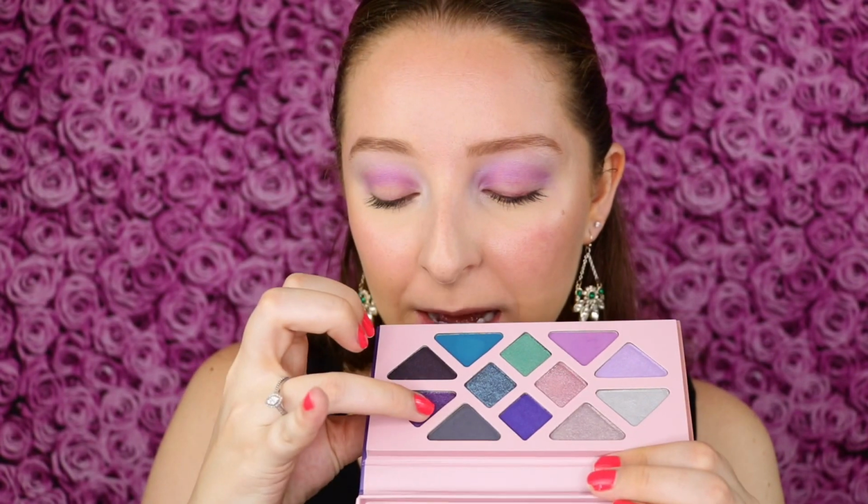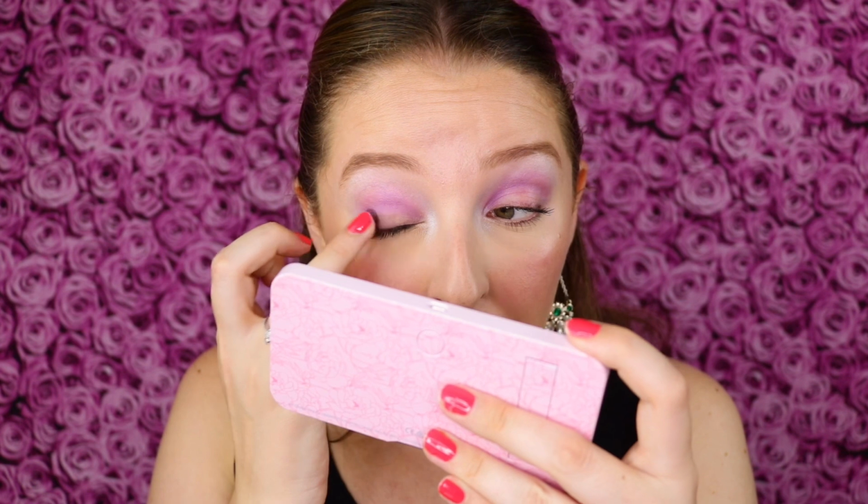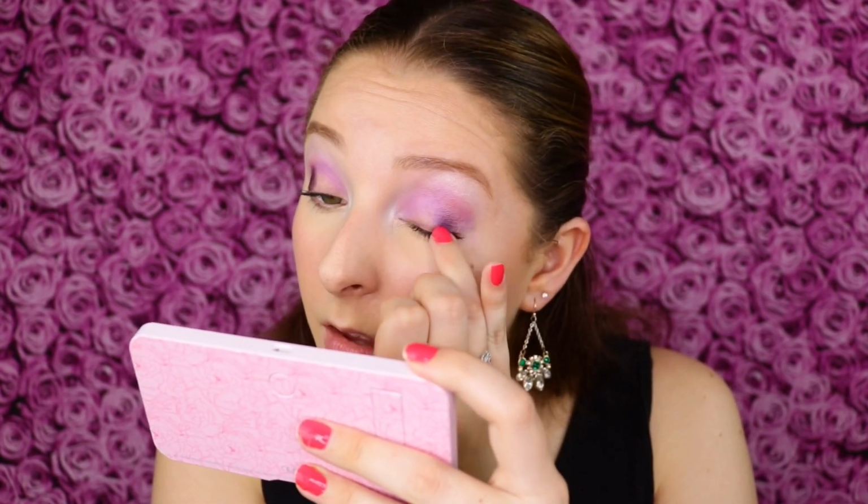So now I'm going to pick up this darker metallic purple and I want to use it with my finger and press this into that outer corner, and oh my gosh, seriously just lightly tapping it on my lid. It's full foiled opaque color, like incredible color payoff. Wow.